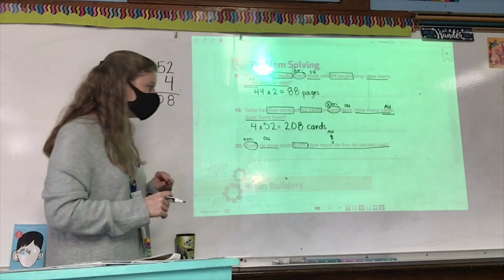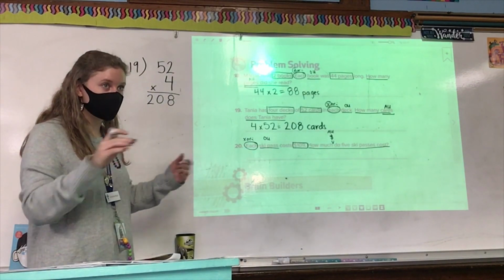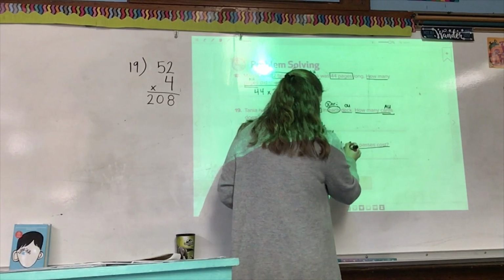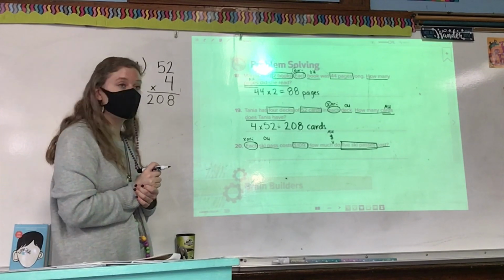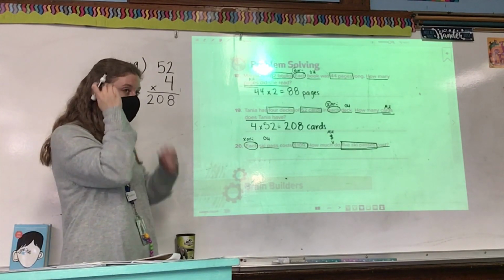How much do 5 ski passes cost? Do I see something important there? Yes. What do I see? 5 ski passes. I see my other unit, ski passes, with a number before it, 5. Is there anything else? No. So now I'm ready to write my equation. What does my equation look like?